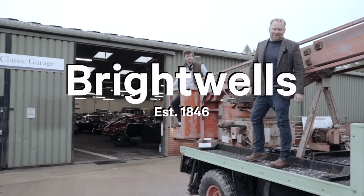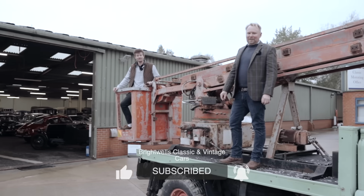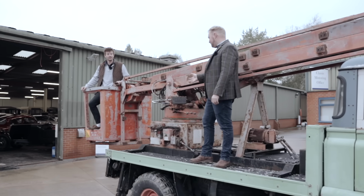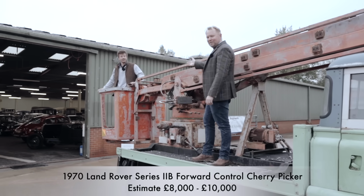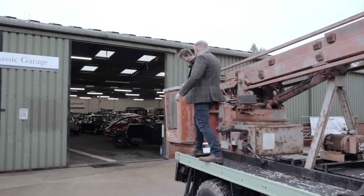You catch us doing some casual random cherry picking ahead of the Brightwells October Classic and Retro Sect sale. We've combined them into one sale on this 1970 Series 2B cherry picker, forward control. And a man is in the back. It is. We've been fishing for some more McGee goodies and clothing.